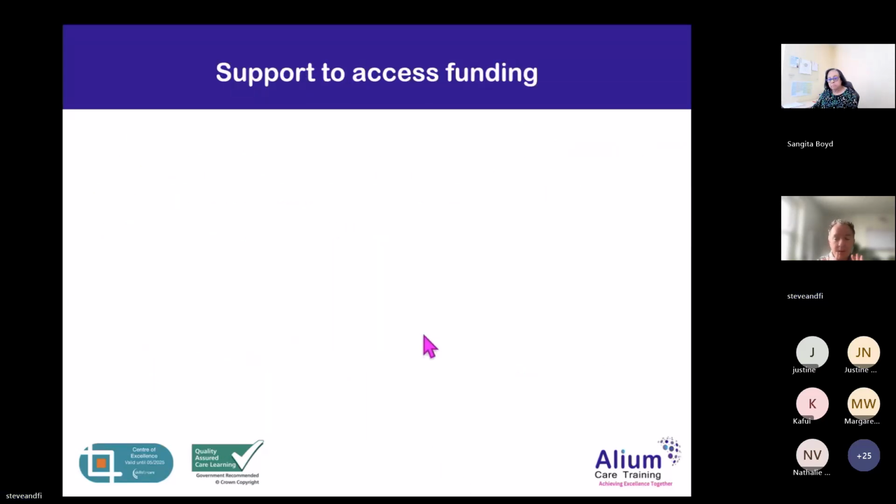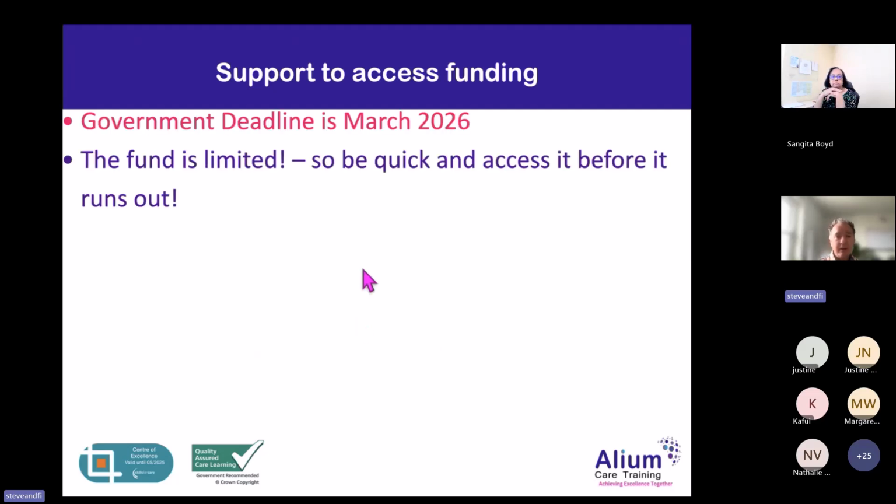One of the things I said earlier, I talked about the pot of funding that is available, and that there is a process that you need to go through, and we can guide you through to access that funding. As we're doing quite well for time, Sangeeta, did you want to say a bit more about this? Yeah, is that okay? Of course.